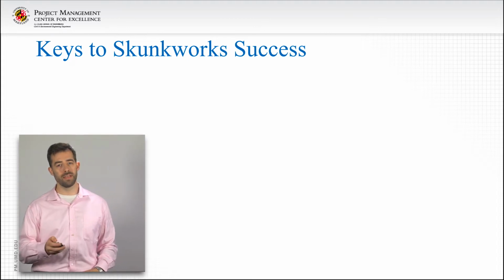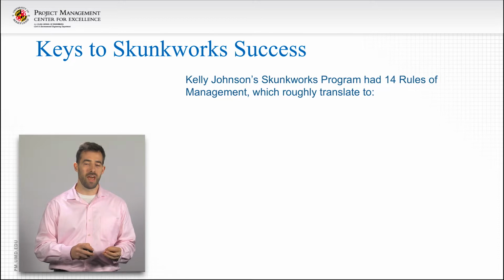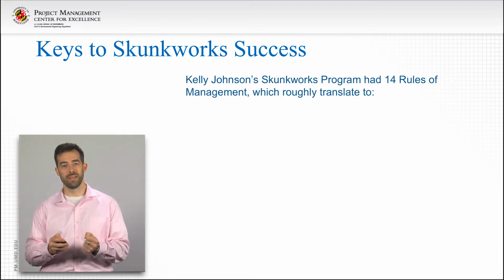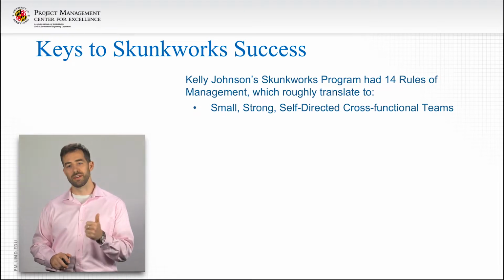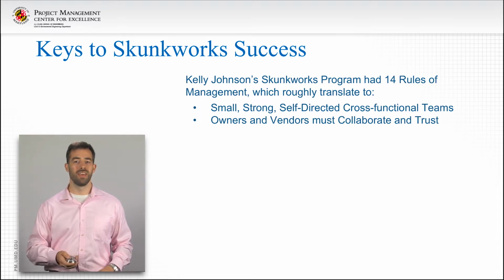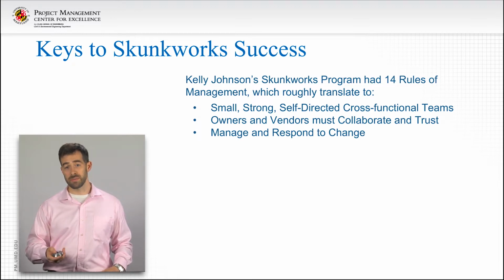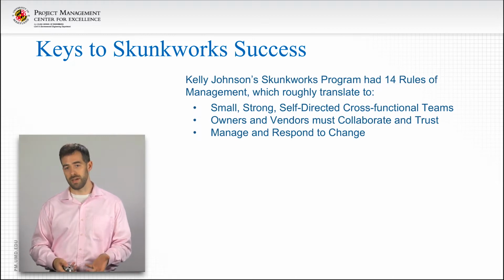And when we look at the key success factors, what we see is that a lot of these success factors actually match what we propose is the right way to do work in Agile. In fact, when we take a look at the key tenets, we see that he had strong, self-directed, cross-functional teams, that he had owners and vendors on the same team, and they trusted each other. They were willing to manage and respond to change because, remember, they had never done this before. They had never built a jet fighter.